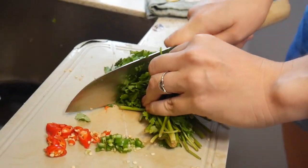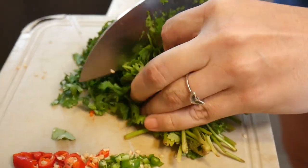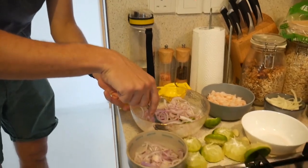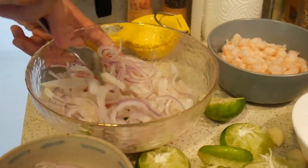And here I'm cutting some coriander. For all the Mexican food, we always use cilantro. Now that we put the onion in, I think we only start mixing it all together again. So this one, we just used the snapper that we could get here. But in Mexico, if you were to eat this, it's almost always mahi-mahi. I don't know if you know mahi-mahi. It's also called dolphin fish, I think. It's like the traditional, the best one you could get.